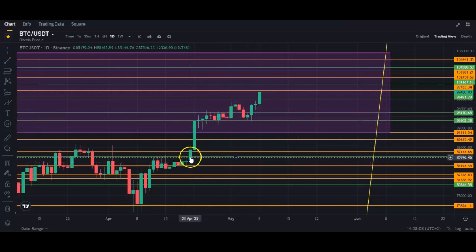And yeah, that's 1, 2, 3, 4, 5, 6, 7, 8, 9, 10, 11, 12, 13, 14 green candles. So yeah, we're talking about a 3-week time period, and the great majority of these candles have been green. So it's really, really nice to see.